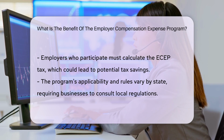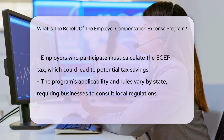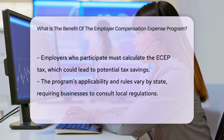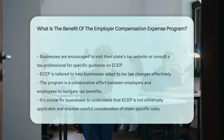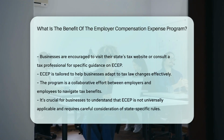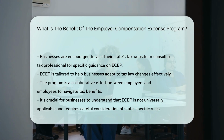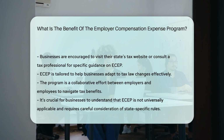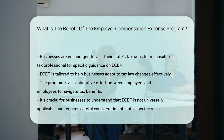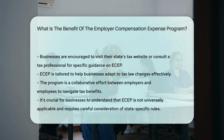But wait, there's more. Participation is optional. Employers can choose to opt in annually. Once in, they calculate the ECEP tax and voila, potential tax savings. Remember, this isn't a one-size-fits-all. Each state has its own rules. So it's important to check with state tax authorities. Curious about the specifics? Dive into your state's tax website or consult a tax professional. They've got the lowdown on how to make ECEP work for you.